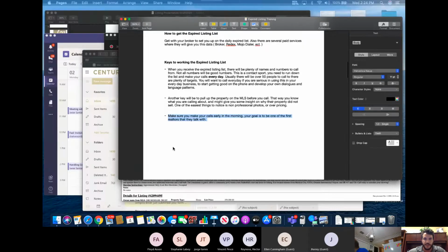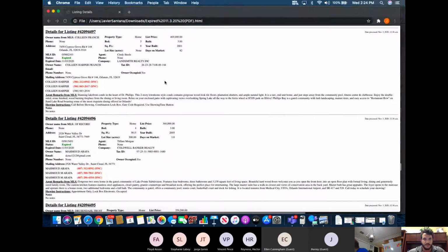So for instance, I'm going to show you some examples right now. What I literally do is take this first address right here. I just get this first address, copy, and I'm going straight to my MLS.